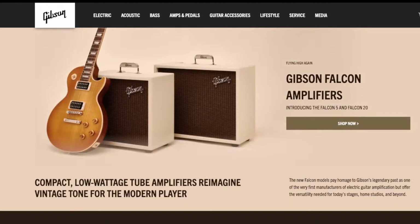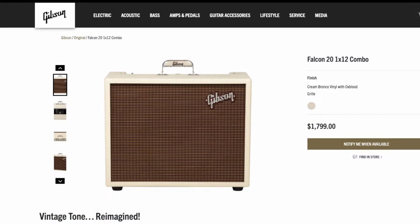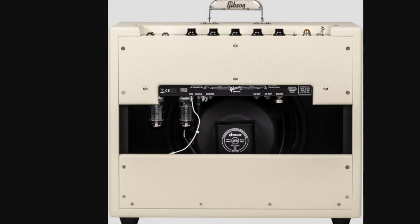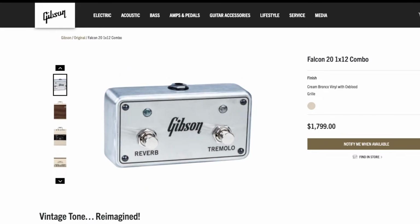botched. Yeah, the Falcons. The Falcon 5 and the Falcon 20. $1,500 and $1,800. We'll go to the big money one first. $1,800. I'm guessing you don't get an effects loop with this. Nope. But I'm fine with that. Some of you would say that's a deal breaker. For me, I'm used to not having an effects loop, and I like running delays in front of the amp, the old school way. This does come with a built-in tube-driven spring reverb, I believe, and a 2-channel foot switch.